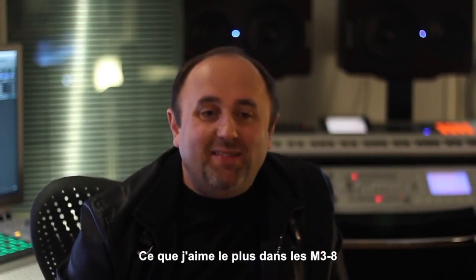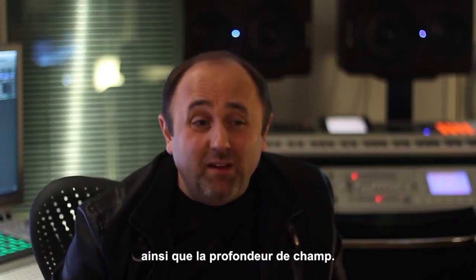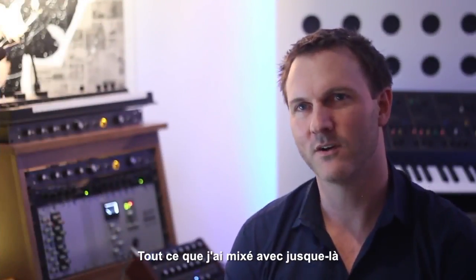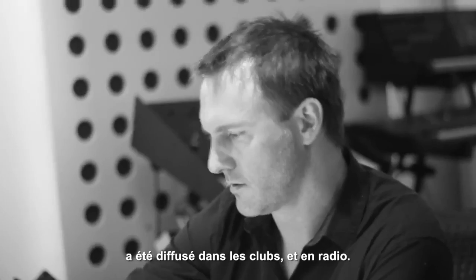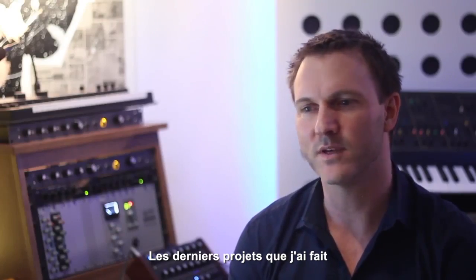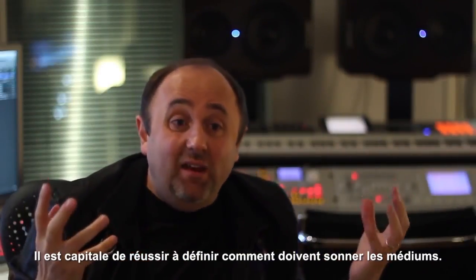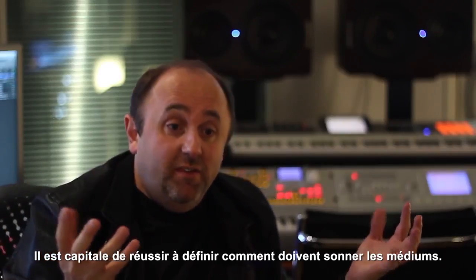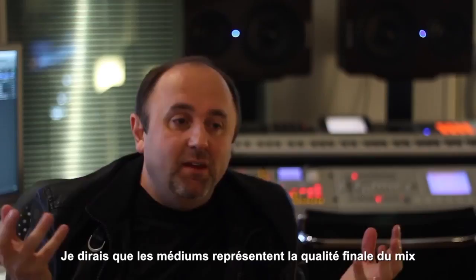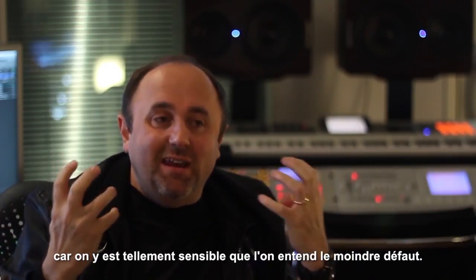What I love most about the M3-8s is that they've got so much clarity to them and so much depth of field, and I think that's what I'm looking for in a speaker, you know? Yeah, everything I've mixed on them so far has translated on the club, on the radio. There's been a few things that we've done recently that Pete's played on the radio as well, and it sounded great. You know, the mid-range for me is all where the depth of quality sits, and they kind of are transparent. They throw things back at you that you can hear immediately.